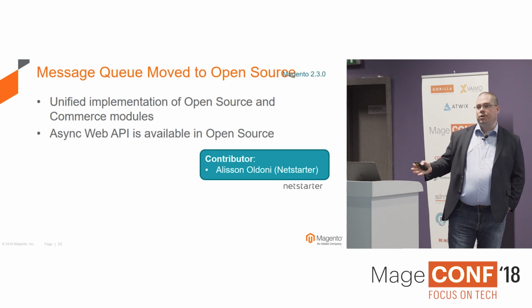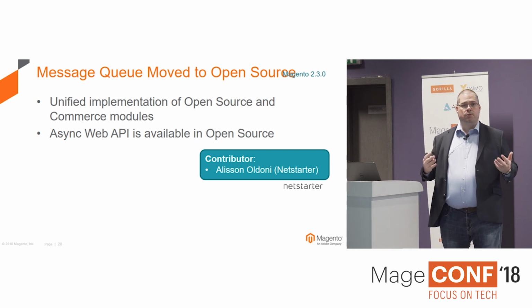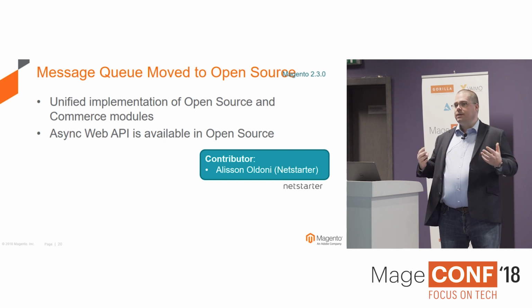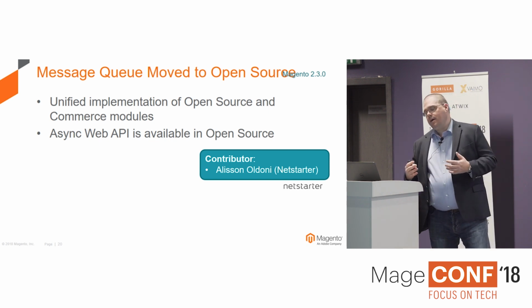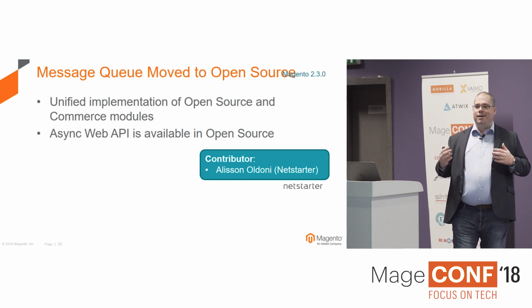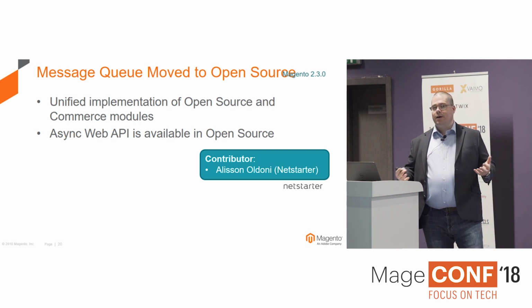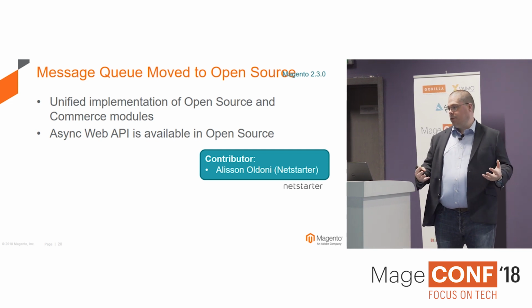We've moved MessageQueue to open source. So we've unified the implementation of open source and commerce modules. And we've done this in multiple areas. The first was the MessageQueue, and when we made that decision, it actually allowed us to do the async work, because now there was an underlying MessageQueue structure that they could build on top of.